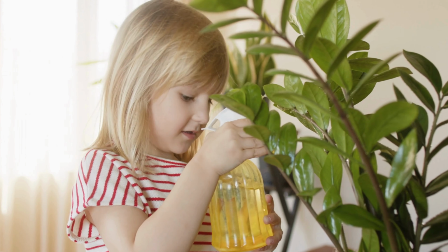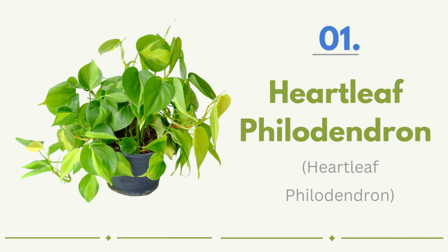No guesswork, no fluff. Heartleaf Philodendron is a favorite for indoor spaces because its heart-shaped leaves look lush and glossy, and it thrives in humidity, with light misting a few times a week keeping brown tips away and boosting growth. This plant can reach up to 10 feet indoors, making it perfect for shelves or hanging baskets, and misting replicates its native tropical environment, helping it grow faster and stay healthy.